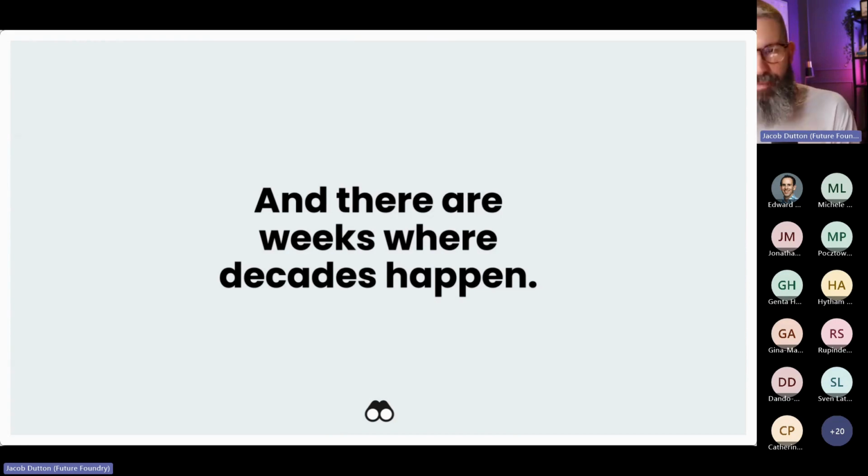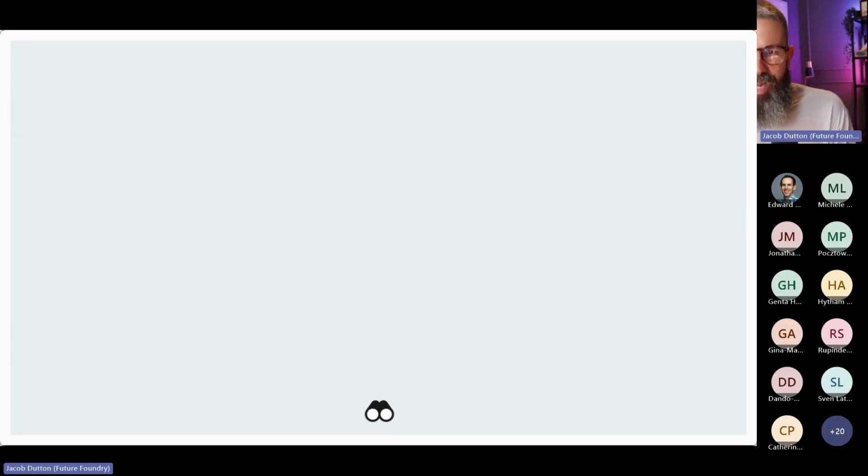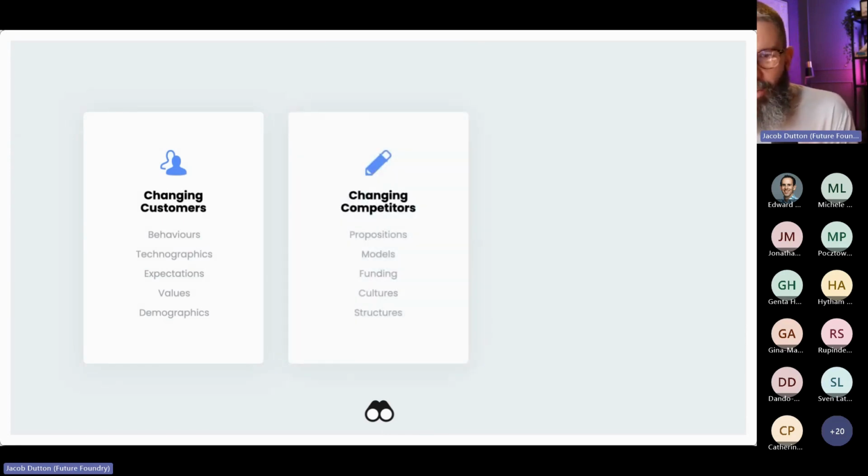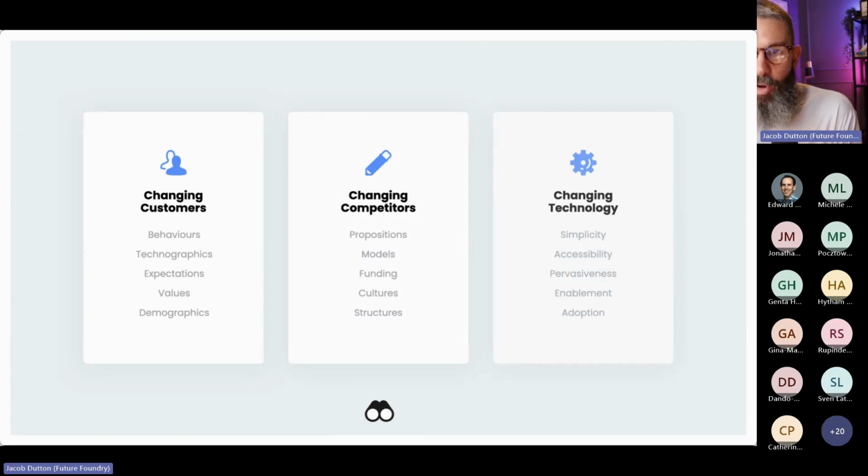At a personal level, professional level, societal level. And if you're an innovator within your organization, you'll recognize that there's a huge amount of change going on in terms of the people that we serve, the competitors that we're up against, the technology that we're able to leverage, not least because of the huge rollout, advancement, and adoption of generative AI.